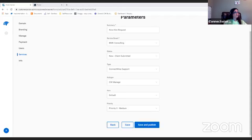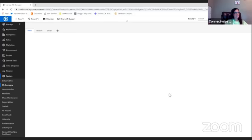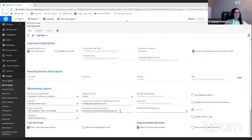let me find where my sandbox is. Here we go. Let me reshare this. Okay. So if I come into the My Company screen, and I scroll all the way down to the bottom, this is where your customer portal URL default lives.